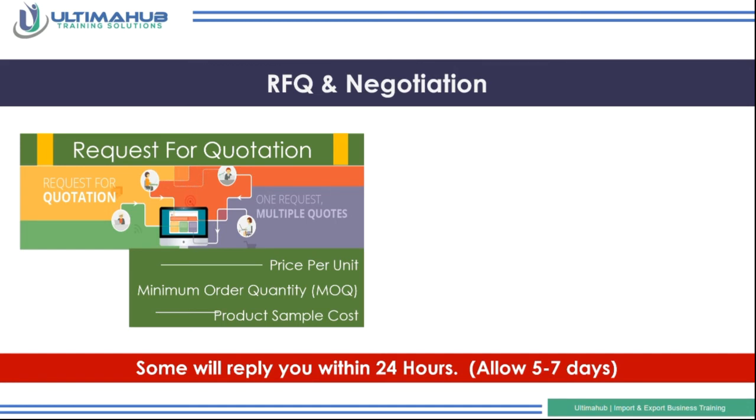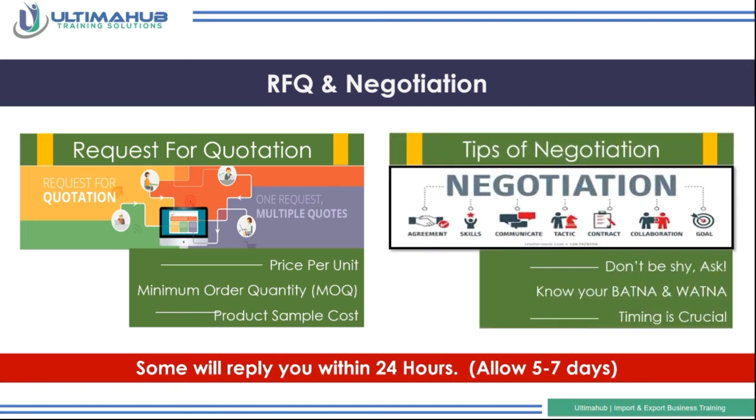Maybe give them a chase in the middle to ensure that they've received your request, and to make sure that your request hasn't gone amiss and that they will get back to you. But generally they will. If they don't, again, warning bells should start ringing, and maybe after 7 days it could be good to scratch this supplier from your list, because they might not be as reliable as some of the others in getting back to you. So that's just something to be aware of.